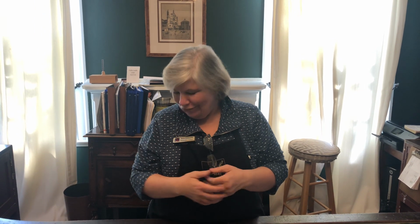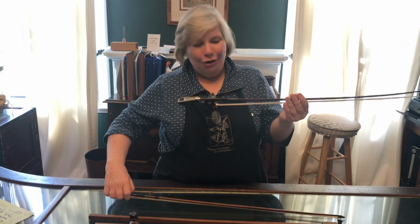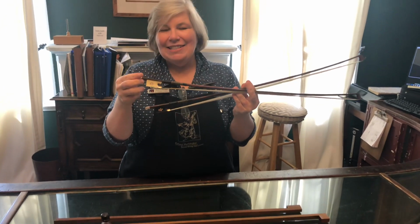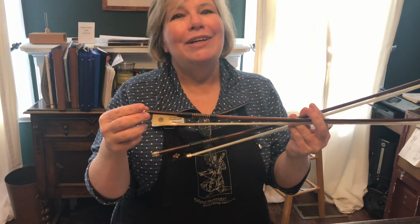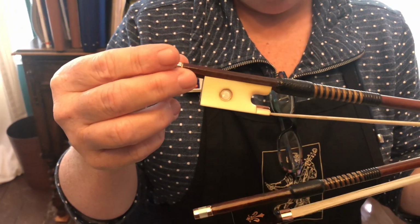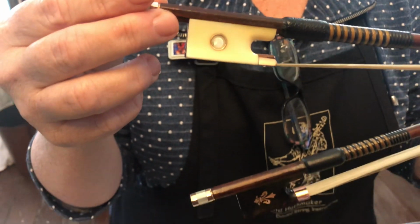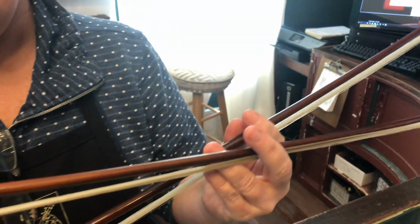Little extra credit. I have lots of gorgeous Pernambuco bows. These are from the Hill workshop in England. And Hill had tons of really great bow makers that made bows for them. So go Google Hill bows. You will learn so much. And some of these bows are the ones we dream about owning someday. So my hope for you is that at some point you will end up owning a Pernambuco bow.